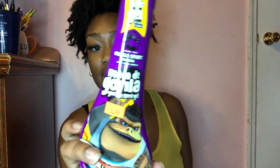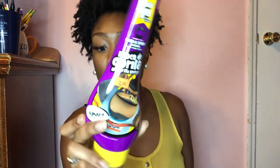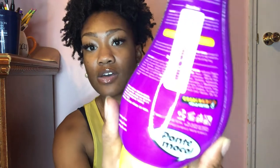I also got me some more Gorilla Snot. This is my first time actually having this one, but it still has the same max hold, so I'm not tripping. I usually get the yellow one, the sport one.